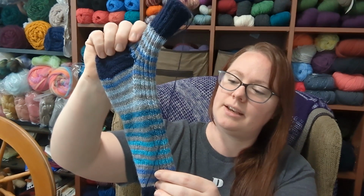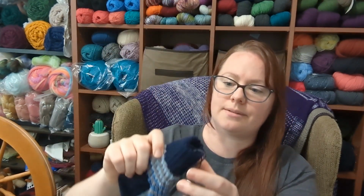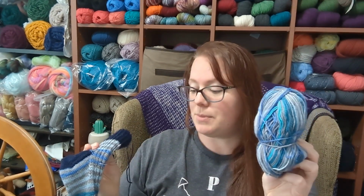It's just, I don't like finding knots in there when they're not supposed to be, and they change the color stripe sequence. So that's fine, but I mean, what else am I going to do with a single ball of self-striping yarn in fingering weight? So I'm going to use up as much as I can in this pair of socks. We'll see how much I have left over. It'll go in my leftover bin that I'm currently pulling from.